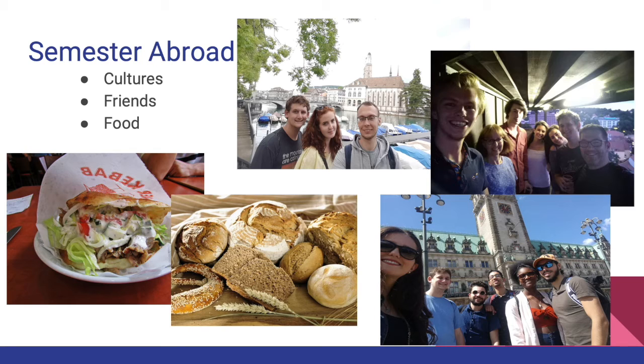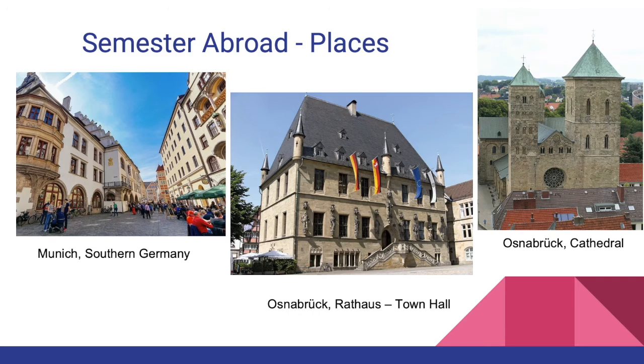I met people from all over, whether they were Germans or other parts of Europe, such as Italy, France, Spain, people from places like Ukraine or Russia. So you meet people from all over with, obviously, more of a focus on Europe, which is kind of cool because in Oswego, we don't tend to have so many European international students.